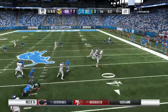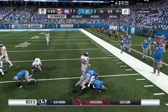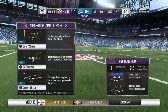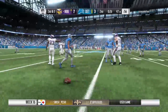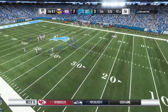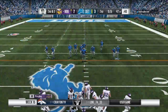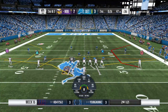Following the interception, Cousins. Now they set up the screen. That's complete. And able to break one tackle, but then quickly brought down. But a nice little gain. And before this second down play, we'll get a whistle, a signal, and a timeout, as they'll stop the clock with 26 seconds to go until halftime. Able to get 7 on that first down pass play. 2nd and 3.